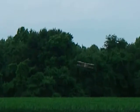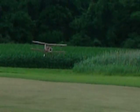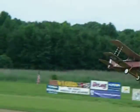And there comes the SE5, making a low pass. Can't keep up with it. Who said those old birds were slow?